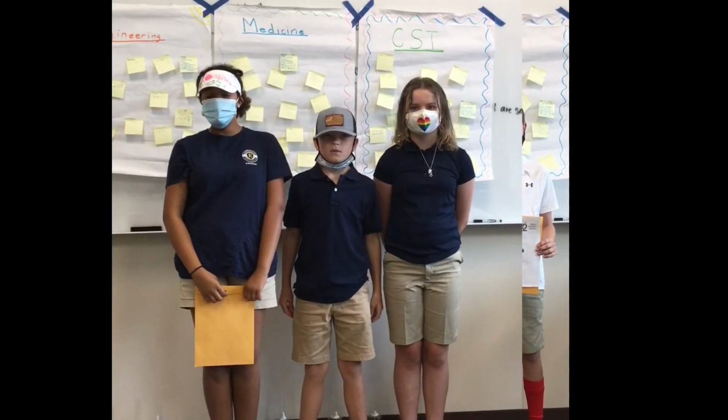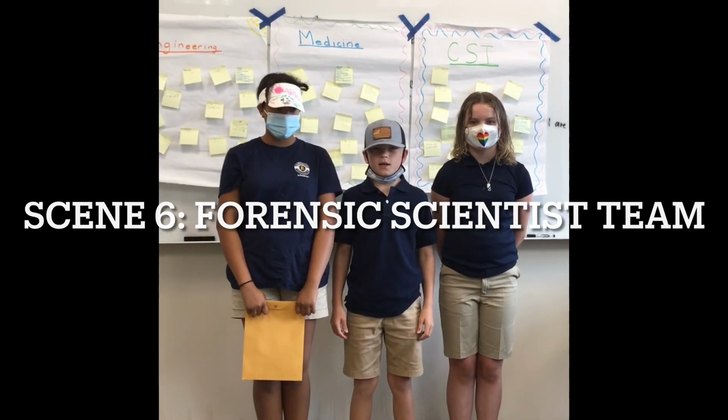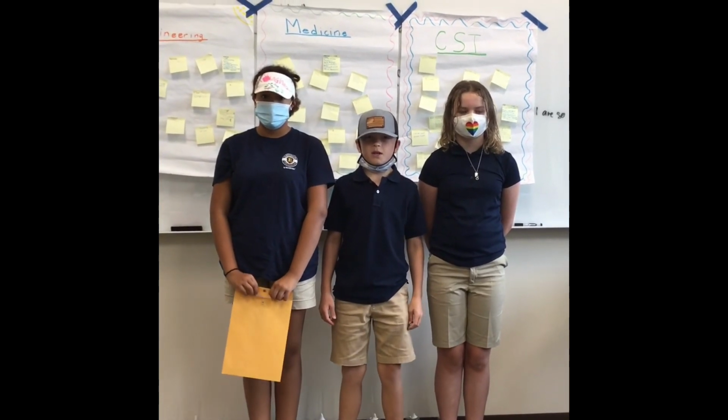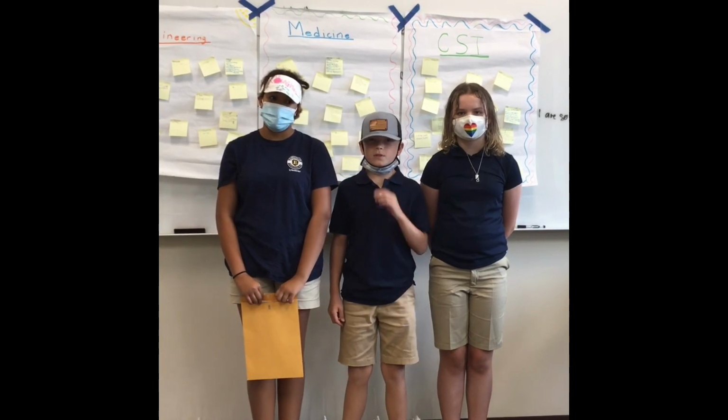Hi, I'm in the forensic scientist group, and we use iodine and vinegar to find a mystery powder. We found the appearance, texture, and smell of the powder. In the end, we figured out that the mystery powder was cornstarch.